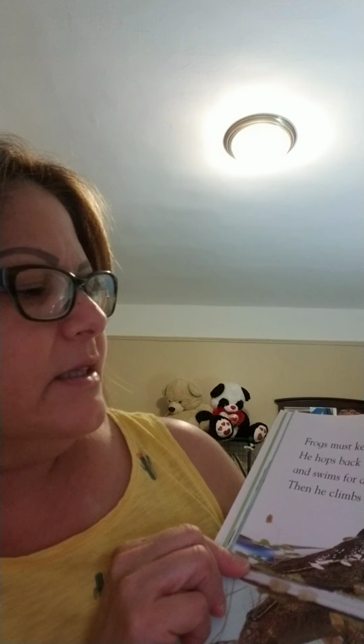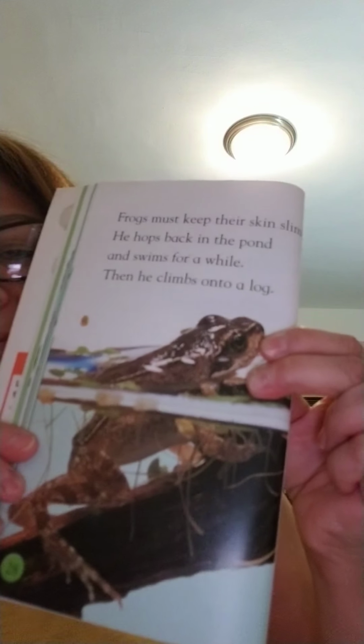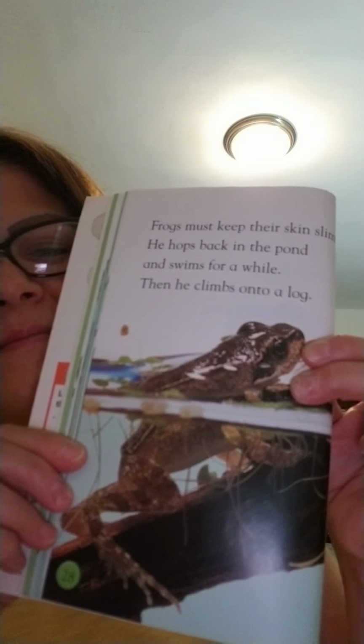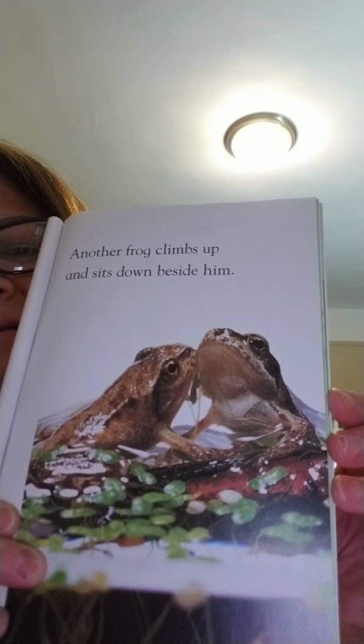frogs must keep their skin slippery. He hops back in the pond and swims for a while. Then he climbs onto a log. So their skin is slippery. Another frog climbs up and sits beside him. Look at that. They're already frogs. Look how big. And let's see what else.